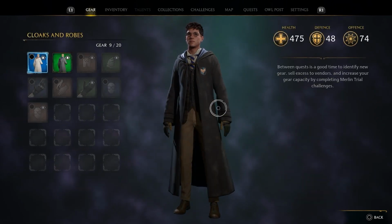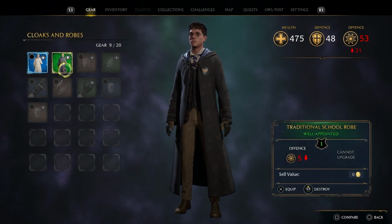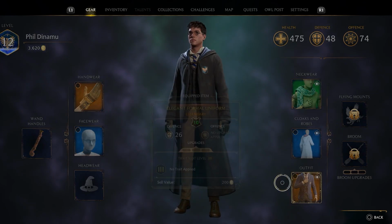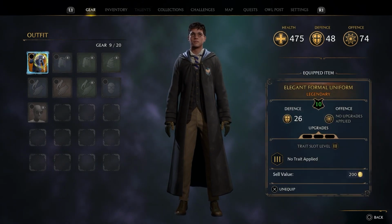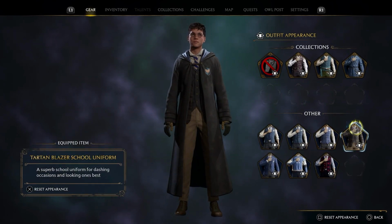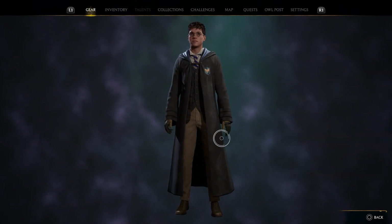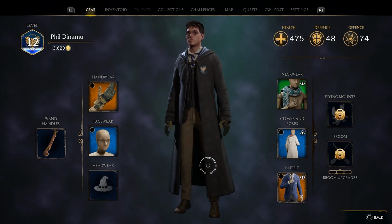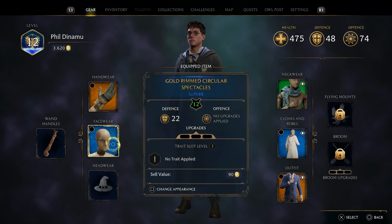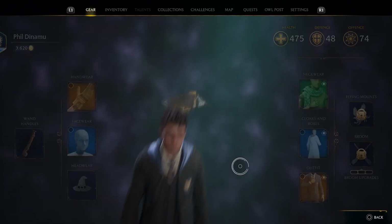And I'm using this robe right here, and I changed the appearance to be similar to the traditional one from Ravenclaw. And finally, I'm using this outfit, the only one we have, with this appearance right here. I think it's pretty cool, especially with the house robe. It's very, very good. Oh, and I'm using the scarf, but I just hid it. And we still have no hats because I'm stupid and I sold them. But okay, we're still using this handle, so that's basically it.